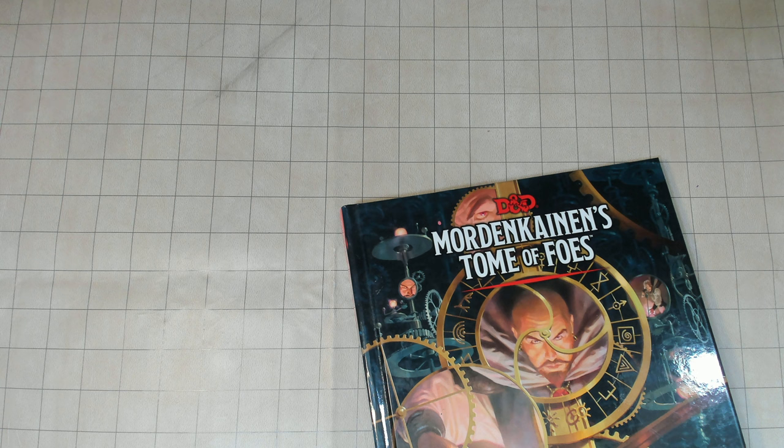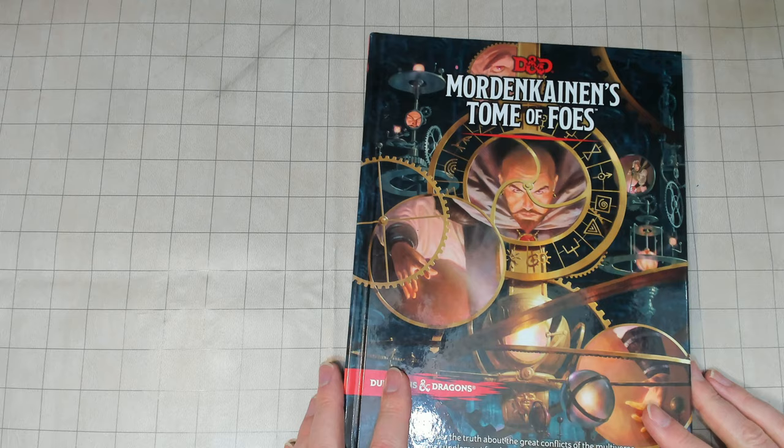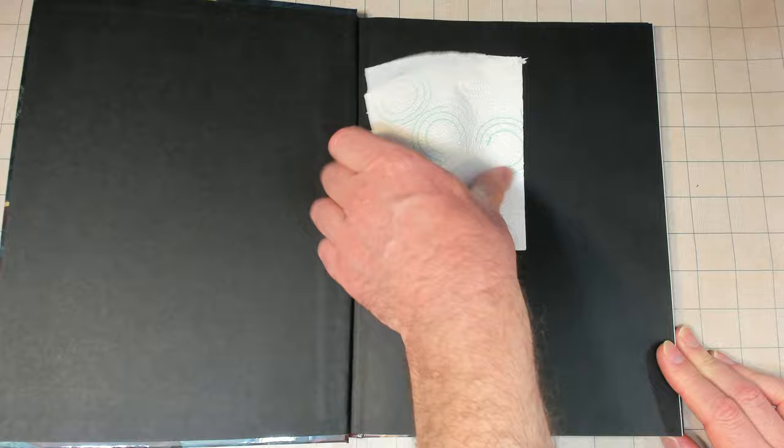How sad is that? Okay, but I'm not finished. There's another book here. Now, this one I dislike a little bit for a variety of different reasons. And I think primarily the reason I have an issue with this book is it doesn't quite do what Volo's Guide to Monsters does. So here's all the stuff that you are now missing as a result of them not allowing you to purchase these books, even though they have printed Monsters of the Multiverse.